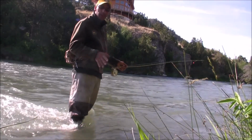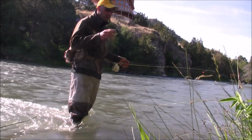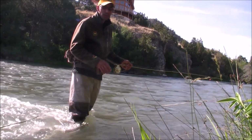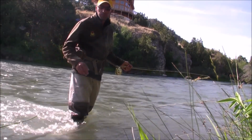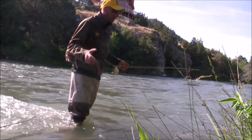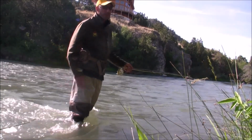You know, there's a time for streamers, like midday, really hot. There's no hatches, the bugs aren't crawling around on the bottom of the water. They're not really hitting nymphs or anything like that. That's when you pull a streamer out and cast it in big pocket water, big deep holes and stuff like that. But there's a time for streamers. It's not all the time.